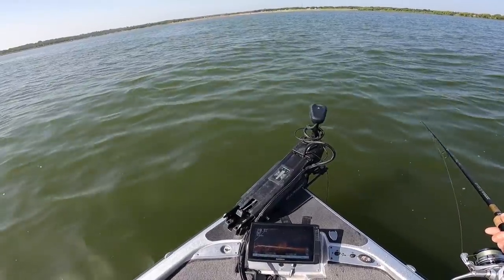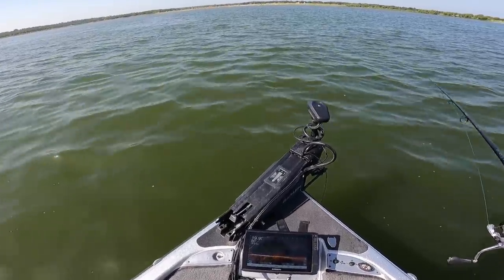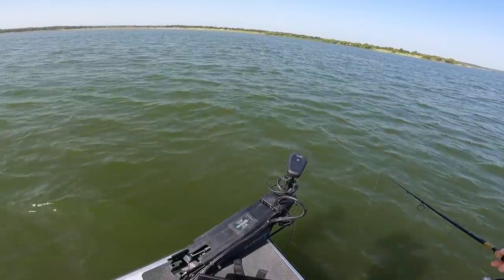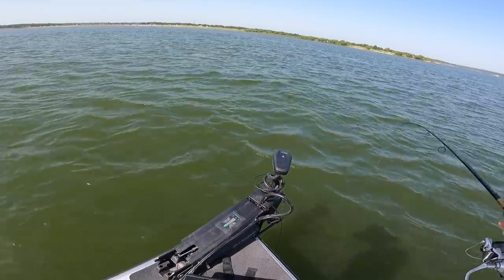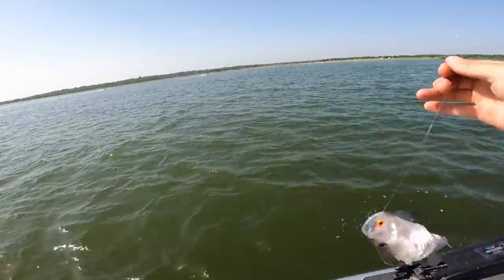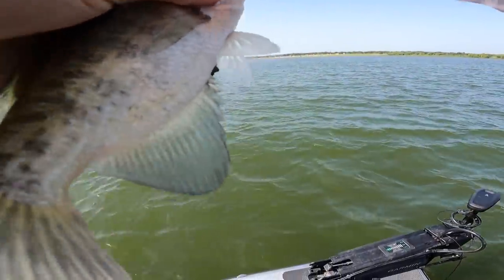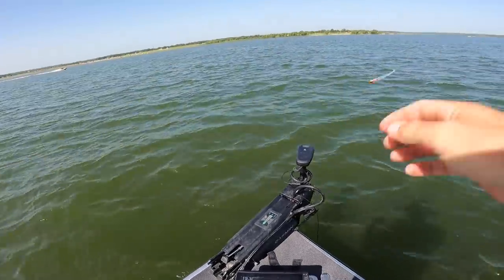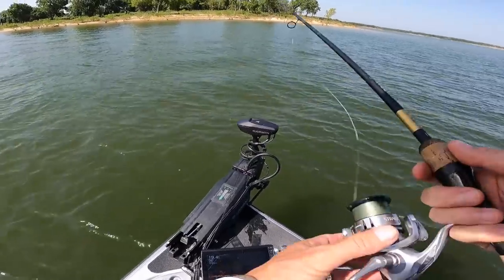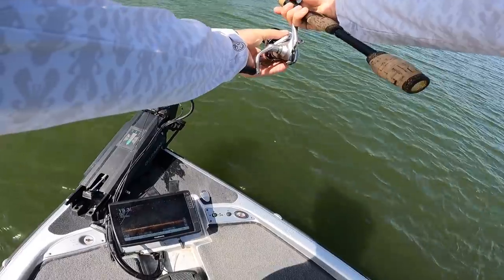There should be one knocking the socks off of my jig right now. Come eat that thing. Is he gonna do it? Got him. Oh, that was a crappie nibble there. Golly, you were hard to catch. And you're not even big. Had to straight up give you the dangle. There are some fish on it. I don't know exactly what size, but we're about to find out.